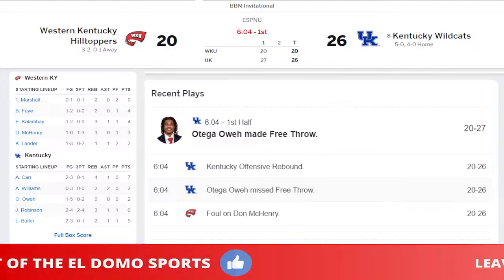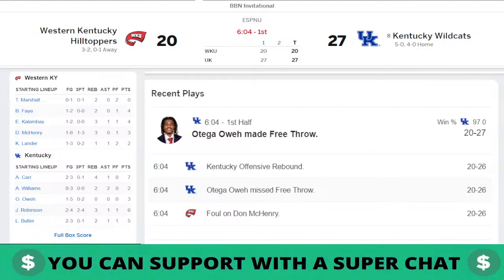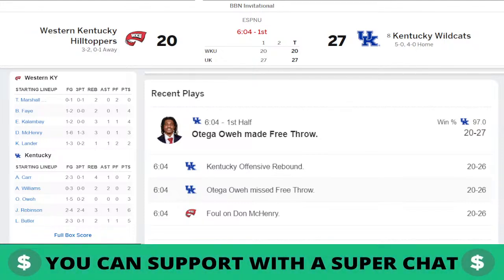Otega Oway. As a team, the Wildcats have shot 25 more free throws than their opponents over 5 games. And that one bounces around and stays down. And Kentucky leads the Hilltoppers 27-20. 6 minutes to go, first half, as Jackson walks at front court against Kriya.